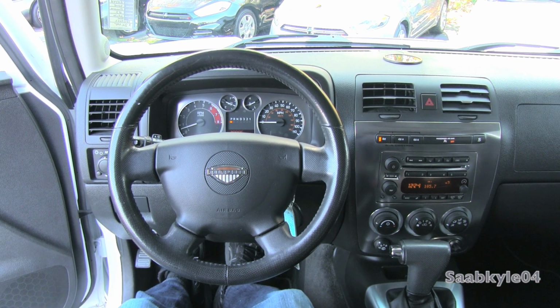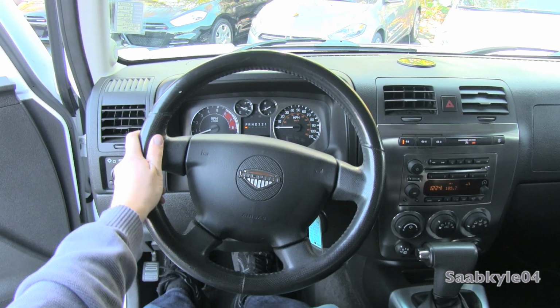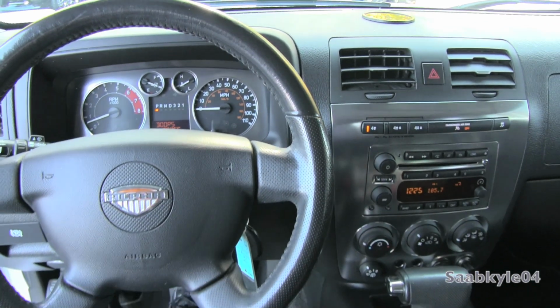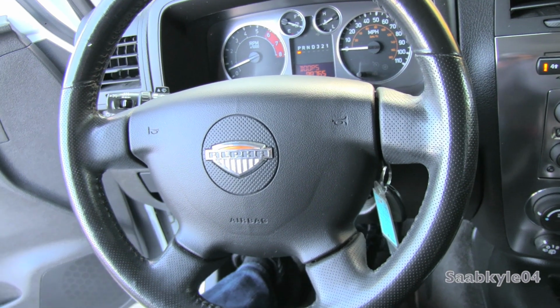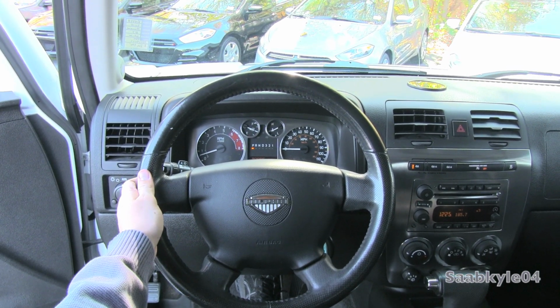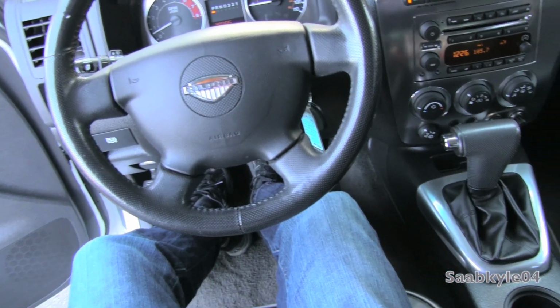The H3 Alpha features rack and pinion steering with hydraulic power assistance routed through a thick 4-spoke leather-wrapped steering wheel with a unique badge in the center. The steering system was revised for 2008, claimed to deliver a better on-center feel and enhanced off-road reliability. The ratio is 17:1 and takes 3.3 full turns to lock, and turning diameter is a relatively light 37 feet.